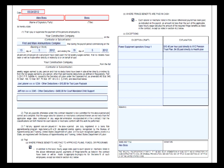We will click where fringe benefits are paid to the approved plans or funds or programs, because remember, some of our fringes are being paid to a fringe benefit program or plan. Now, we don't have to explain any more than that on this weekly certified payroll report, because at the beginning of the project, we created what is known as a fringe benefit statement. A fringe benefit statement is simply something that is generated on our company letterhead or on any form that we would choose for Federal Davis-Bacon to show our labor compliance or our agency where the fringe benefits are being paid. And we will probably have to furnish numbers and addresses and so on, telephone numbers, contact information, and so on in those.